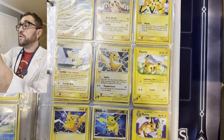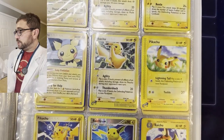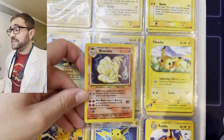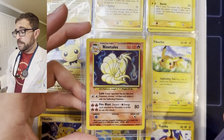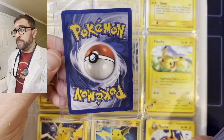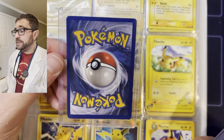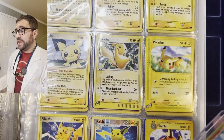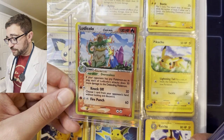But we're gonna go through a couple of the really special cards. Let me just get this all situated here. First, we have the Ninetales here from base set. Really beautiful card. In decent enough shape. A little bit of whitening around the edges. I would say probably I would maybe give it an 8, possibly a 7, but still really nice old school card to have there. We got the Ludicolo Delta Species, a very cool card from 2006.